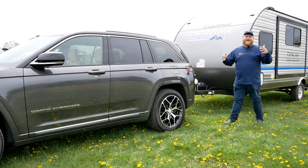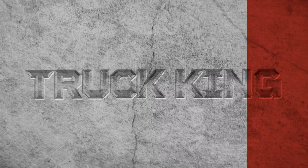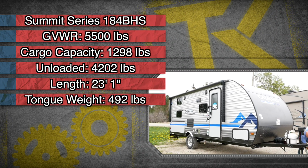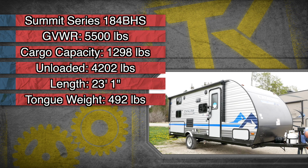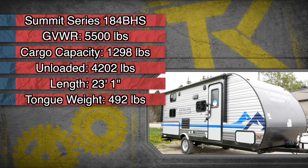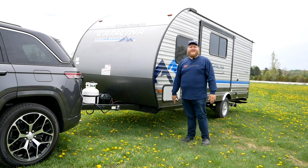Now, as we roll back, we got to talk about the trailer that we are towing here today. This is a Catalina Summit series, so we're not exactly pushing this Jeep, but of course, towing a travel trailer is always the toughest test, and I'm excited to see how the Grand Cherokee does.